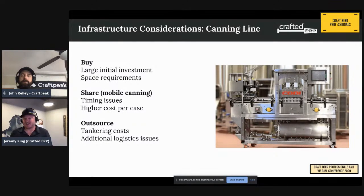Canning lines do not take up small amounts of space. You've really got to make sure you've got a facility that you can spread out in, to have storage for all your packaging materials, and the ability to move those things around and get them loaded onto the canning line. If we're talking about more scale, you're talking about depalletizers, conveyors, and other things that need to go in there, and all of that is going to take a large initial investment to actually procure. So those are going to be the big considerations.